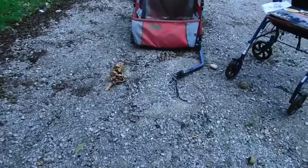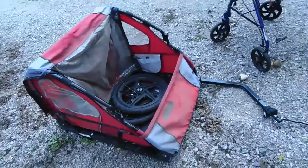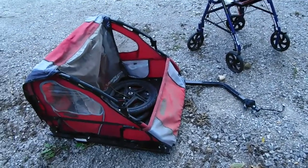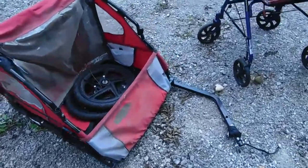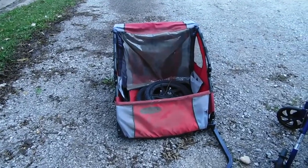Today, I have wanted a bike pull-along for a while, and I'll be darned, this one was laying out in the trash. Everything's there, it's in good working shape, just got to clean it up and hook it up to my bike. And I've wanted one of those for ages, and I might even try to take Charlie Cat or Juno for some bike rides once I get that fixed up for him.